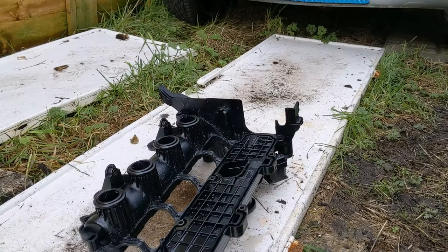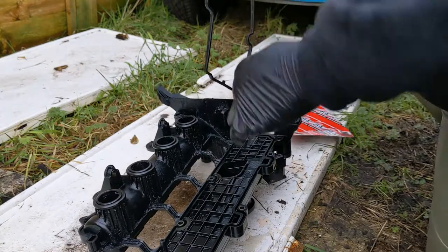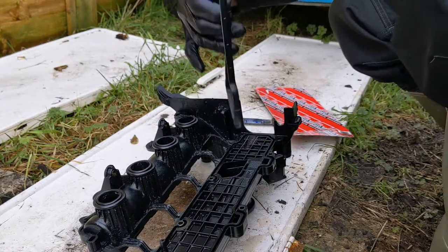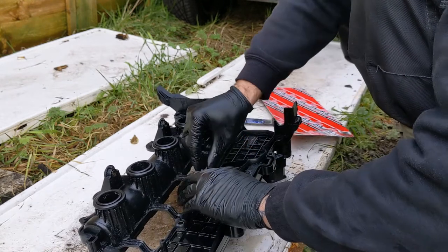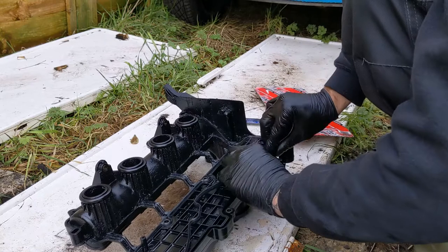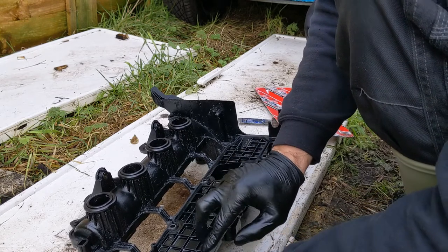Inlet back on then. So now we just want this new gasket in. Hopefully it's the right one. Episode 13. Lovely. And now, reassemble.